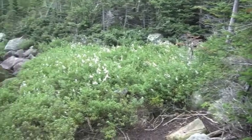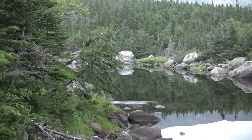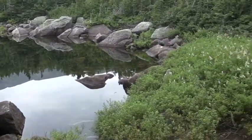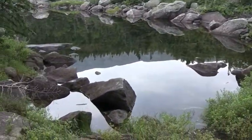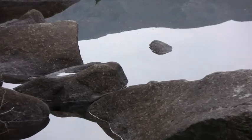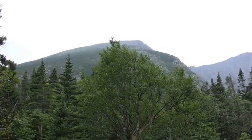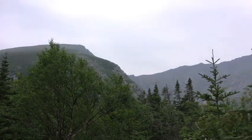So I was here last year at this time, and this little basin was dry, this little pond area. So different season this year. So here's one of the first views. Here's Pamola. The Dudley Trail goes right up the right hand side of that, some trees in the way.